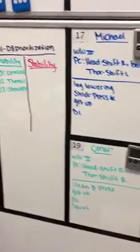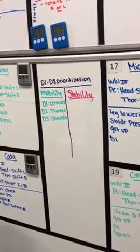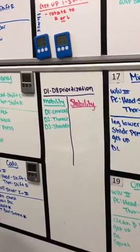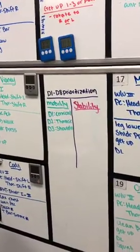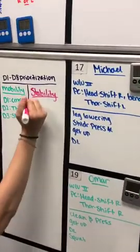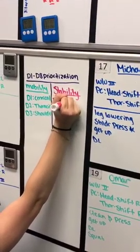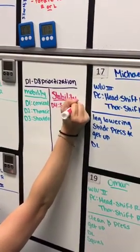So now let's go to this. D4 is scapular dysfunction. Is that mobility or stability? Stability. Very good. Scapular is stability. So let's write that in the red. D4. All right. Cool. D5 is what? Core. Stability. Yes.